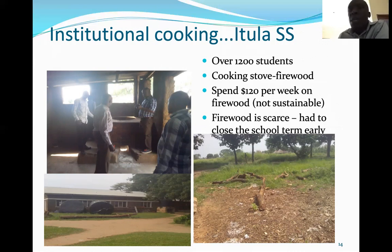Now, the teacher told us that they spend up to $120 to buy firewood per week. But unfortunately, even if you have the money, firewood is not available, it's scarce. By the time we reached there, what you see on the extreme right was the only firewood left. So he said he had closed the school two weeks before the end of the term. Those are the challenges they face. And at the bottom, you see the school. Next slide, please.